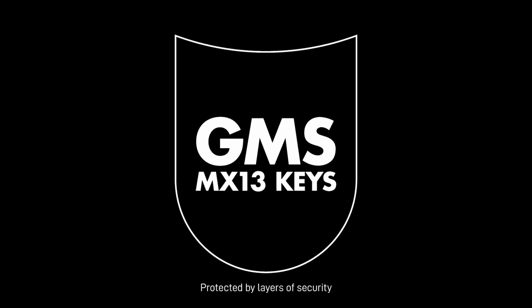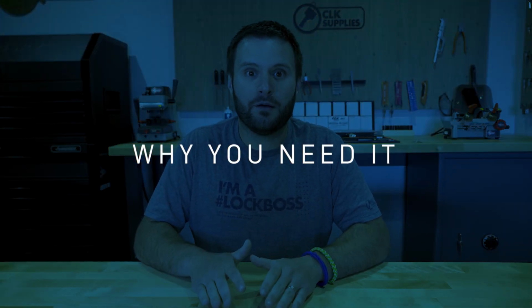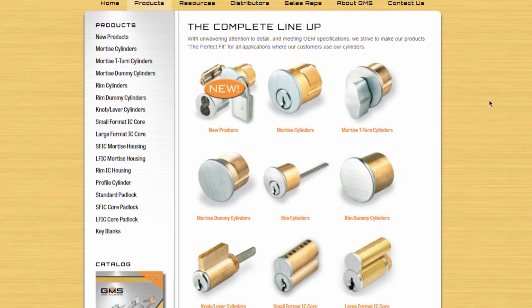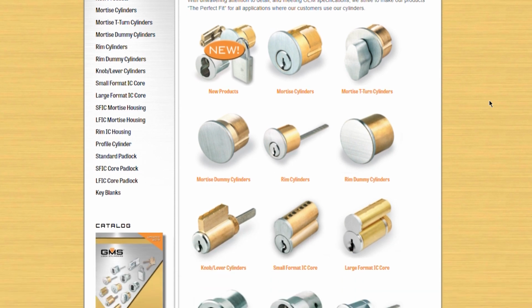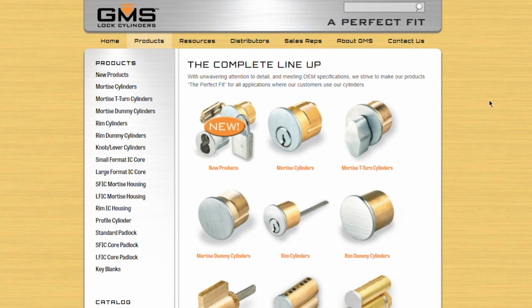So why is GMS MX a good key controlled or restricted key system to have? Well, first of all, they are made by GMS. Now, GMS is known to make high quality cylinders, and as someone who has distributed the cylinders for years, they're a pleasure to do business with, and they make highly reliable quality cylinders, which is really important when you're keying them up all the time.